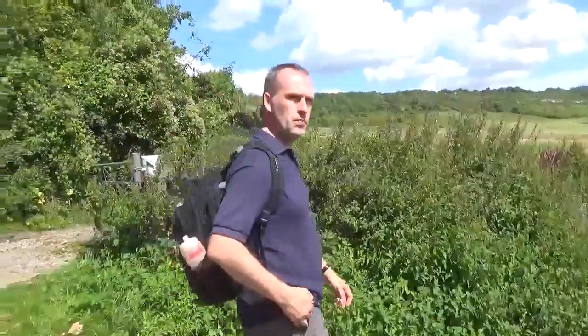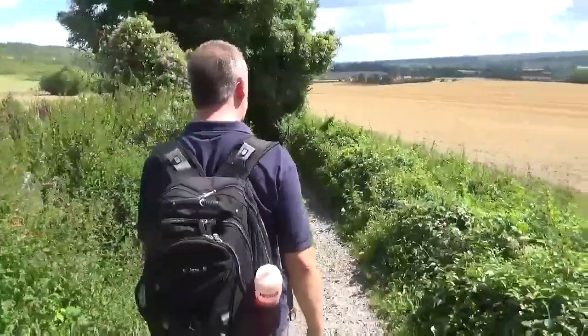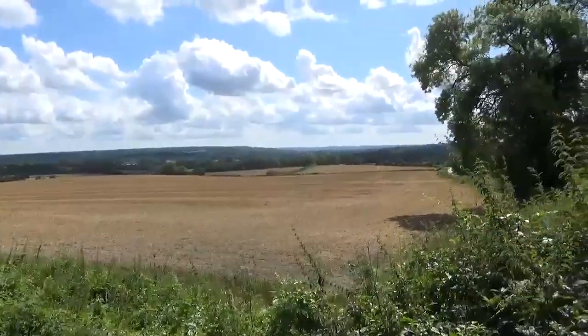Rotham 1.25 miles. And we're going down there, to the glory tree over there.